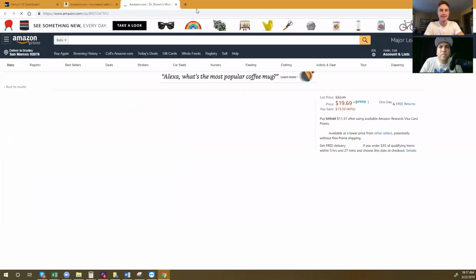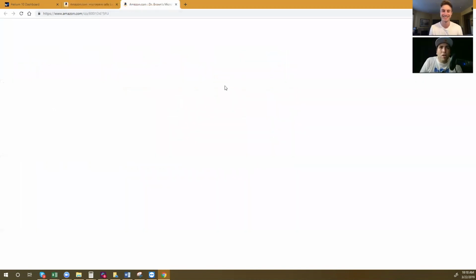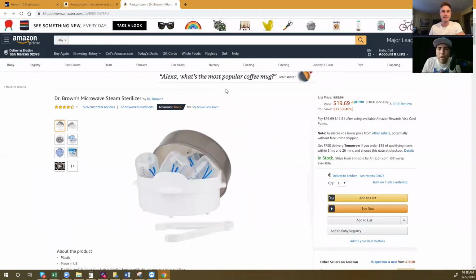Okay. So let's say I'm looking here at the steam sterilizer, which I did not even know was a thing. I literally have no idea what this is. But hey, it's selling around $35,000 a month. Okay, obviously it is a thing. There's somebody who's searching for this. So let's say we were like, hey, I'm curious about this kind of product.